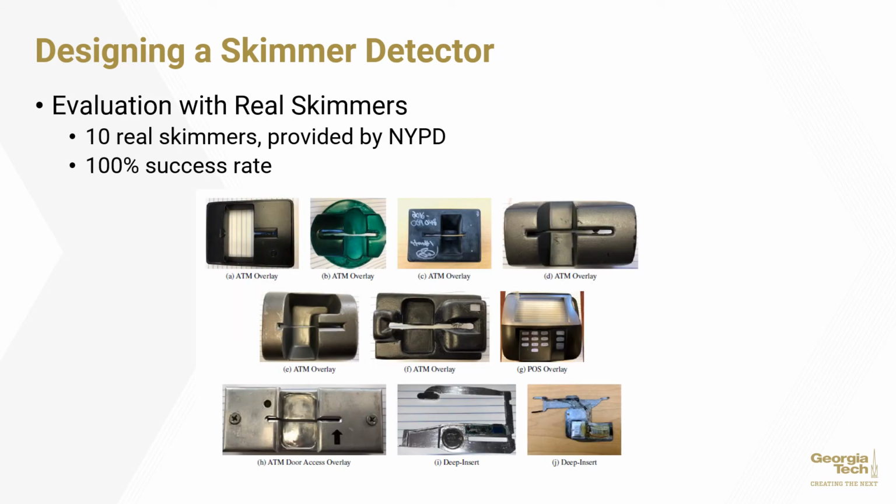When they developed the device, the authors didn't have access to the payment devices that these skimmers were designed to attack. So once they developed the Reaper to test the device, they partnered once again with NYPD to obtain skimmers from their evidence storage. They got access to 10 external skimmers, 8 overlays, and 2 deep inserts. And this figure here shows the 10 skimmers they tested with, and many of these were confiscated in campaigns identified by the Bolos discussed earlier. The authors were able to test the Reaper 5 times on each of these skimmers with a 100% success rate.